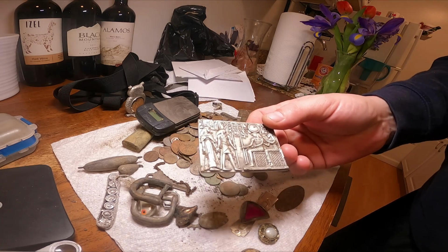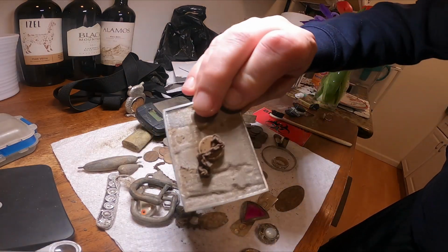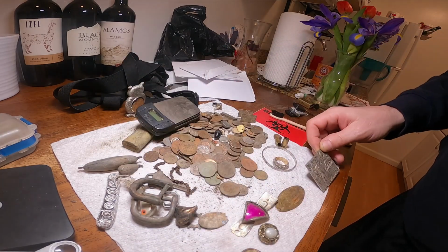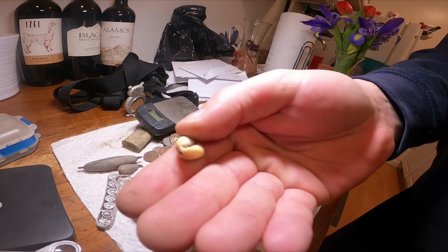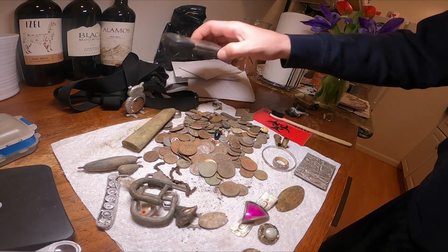Got this awesome thing right here. This is actually a magnet. A little magnet on the back there, some chain that I found. Really cool find. Even found a cowrie shell while I was out there. Looks like it was made as a bead or something, these holes. And then of course the scale.